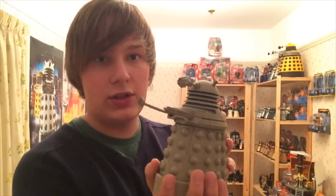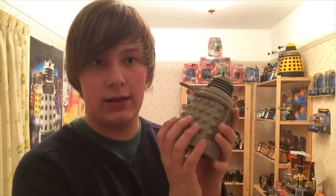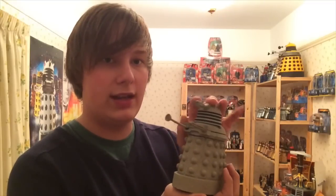At number 9 we have the Underhenge Dalek from The Big Bang. I got this for Christmas 2010, in the Toys R Us exclusive set back in the days. Forbidden Planet later released it as a standalone figure, which was a bit of a aww. But yeah, this is a very nice figure. Lovely texture, goes with the Underhenge Sideman and Autumn, which I also have.